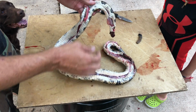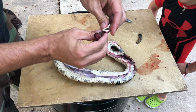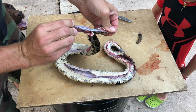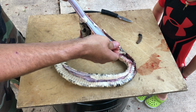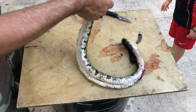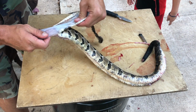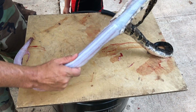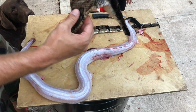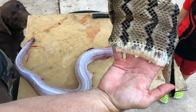Yep. Okay, so we've split him all the way down the belly, and we're just going to try to peel the skin. Oh, there's a lot of guts in that. Once I get it started, it won't be hard at all. Just going to kind of go easy because I don't want it to tear. There's part of his stomach. There's our rattlesnake skin. Look at that. Spread it out. Isn't it pretty?